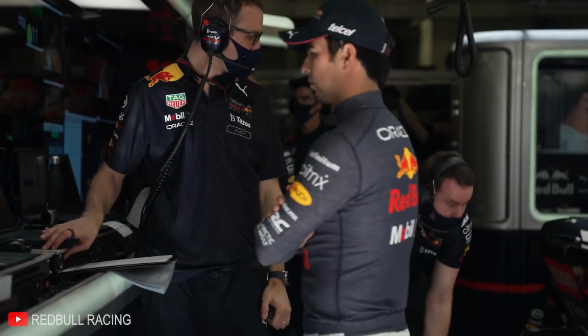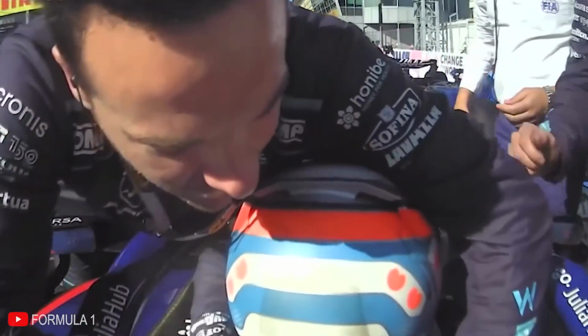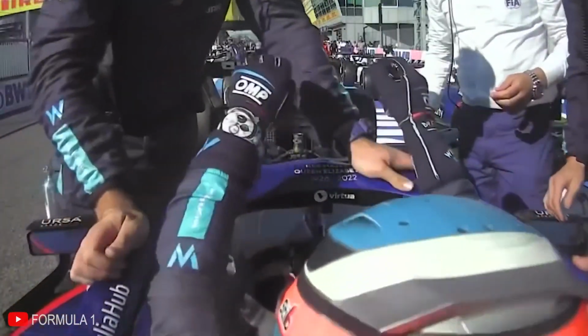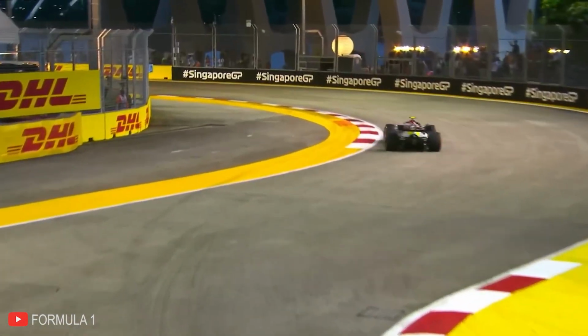The exact amount varies from race to race, but it's usually at least 2 or 3 kilos. Just a few decades ago, drivers would faint or be so weak that they couldn't climb out of their cars. While they're fitter today, modern drivers are still put under these same pressures. It takes a special kind of athlete to push themselves to the limit under such grueling conditions, and that's what makes F1 racing so exciting and awe-inspiring to watch.